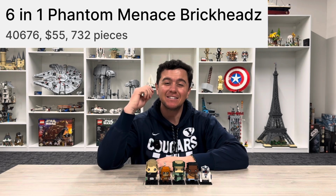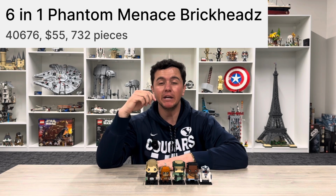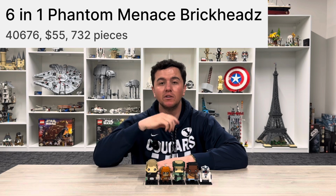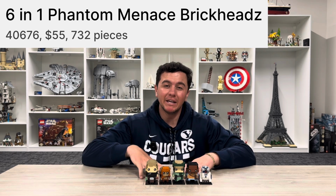Okay, some more brickheads that we are super excited are coming out this year for the May 4th wave from LEGO Star Wars. It's 6 Phantom Menace brickheads. So 6 new brickheads from the prequels, episode 1, super excited for those. This 6-in-1 Phantom Menace brickhead set will be set number 40676, and it's gonna include 6 characters from the Phantom Menace. It's gonna retail for $55 and it's gonna be 732 pieces.